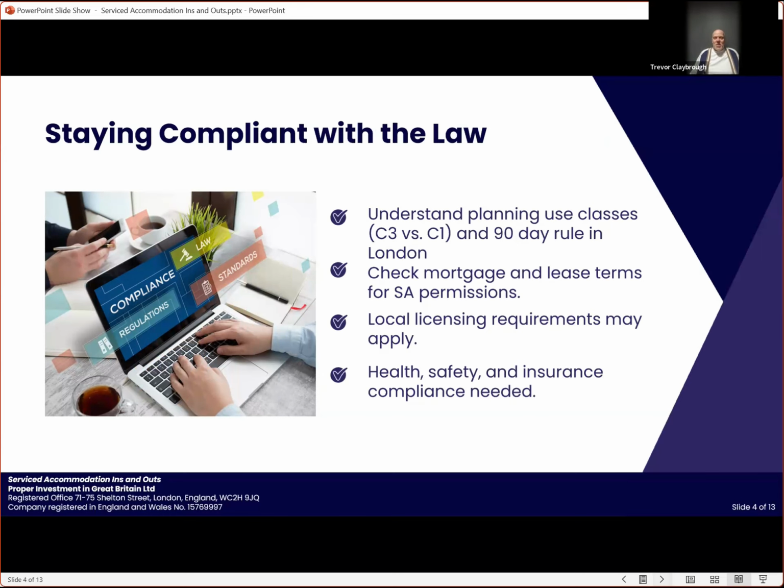Compliance on serviced accommodation, we could go into this in a lot more detail, and people that want help on this, we can offer consulting or specific advice on everything that we're looking at, everything that's on this sheet. So yeah, question of understanding planning classes.